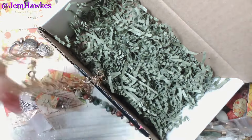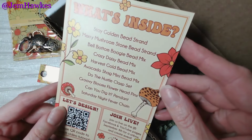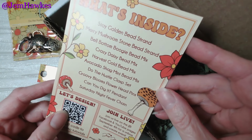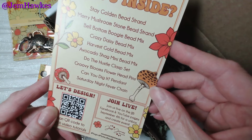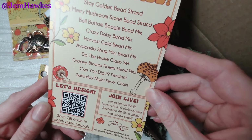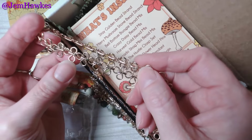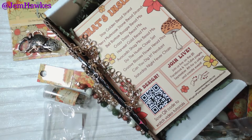Beautiful, beautiful box. Thank you so much, Jessie James Beads. We've got Stay Golden bead strand, Merry Mushrooms stone bead strand, Bell Bottom Boogie, Harvest Gold. I'm not saying that one. Do the Hustle, Groovy Blooms flower head pins. Can You Dig It pendant? That's gorgeous. And Saturday Night Fever chain. That has got to rank right up there as one of my favourite chains of all time. Cannot wait to work with this box.